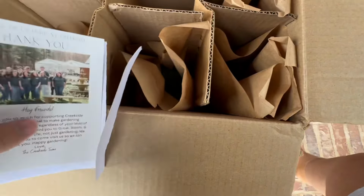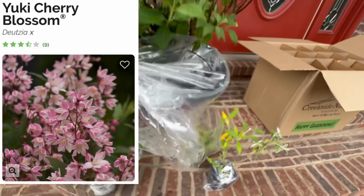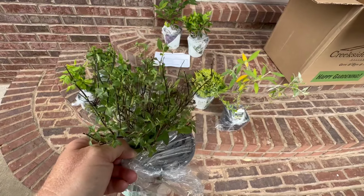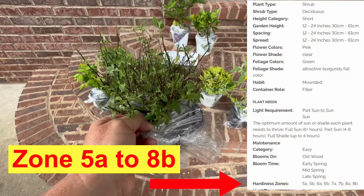All right, and so this one is the Yuki Cherry Blossom Deutzia. And I didn't even know what a Deutzia was until I watched her channel on one of her videos, and it seemed like it was just a cute plant. So I thought, I want to know about that. I don't have any of these, so I kind of wanted to try them out. But you can see there's lots of new growth in there. And so that's another one that's new to me. And we'll just have to see how it works here in my garden.